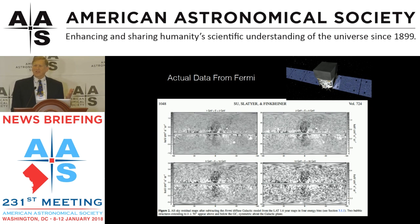And so it's named after the Fermi satellite that produced these images in different wave bands, but you see there's really a lot of uncertainty about the properties of the bubble, especially where it comes into the galactic plane. There are two general expectations for the origin of bubbles like this, and one is that it has something to do with the black hole at the center of the galaxy.